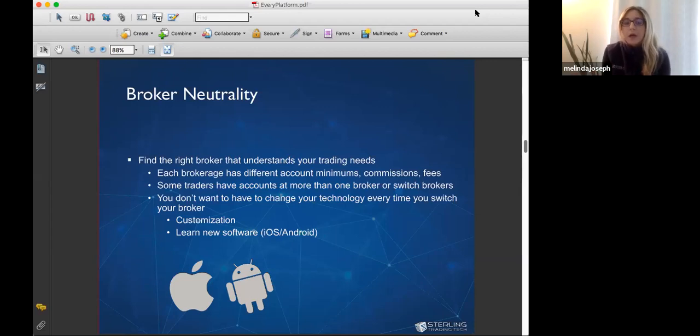So broker neutral technology means that you could use the same software, the same platform, wherever you trade, as long as they're integrated and available there. That way you wouldn't have to re-customize all of your platform needs or learn a new platform anytime you switch.